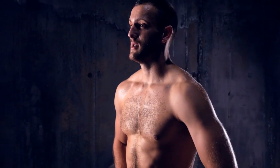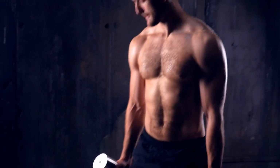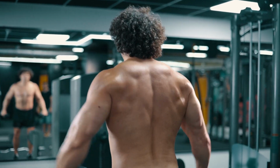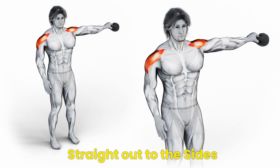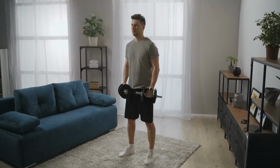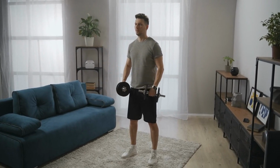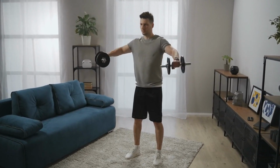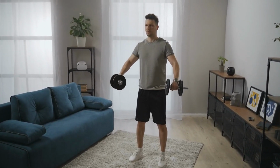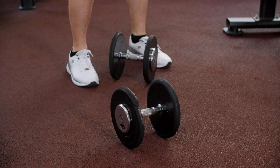So once you have found your initial weight, then start the lateral raise with your posture as straight as possible. Keep your core tight and your chest out. Now here is the important part. When you lift the weight, go straight out to the sides. If you cheat a little and move your arms forward just to lift more weight, you're doing yourself a disservice by disengaging your side delts and engaging your stronger front one. So keep the weight low with 100% focus on the side delts.